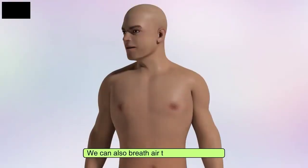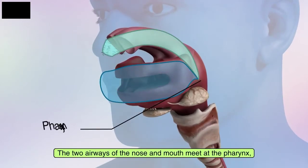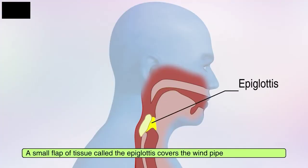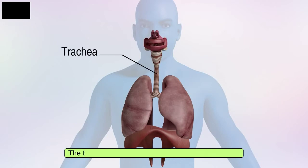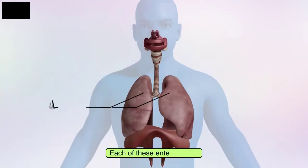We can also breathe air through the mouth. The two airways of the nose and mouth meet at the pharynx, which is located at the back of the throat. A small flap of tissue called the epiglottis covers the windpipe when we swallow. This stops food from going into the lungs. The pipe that carries air to the lungs is called the trachea. The trachea divides into two branches called bronchi. Each of these enters a lung.